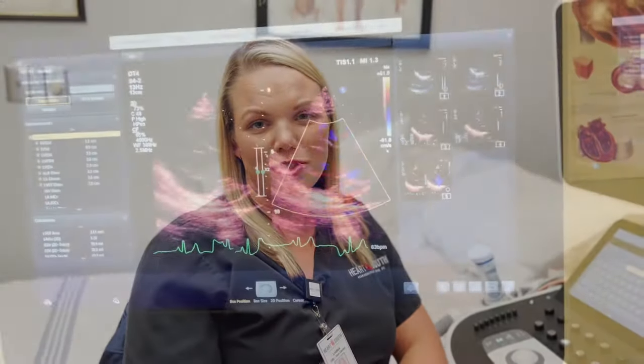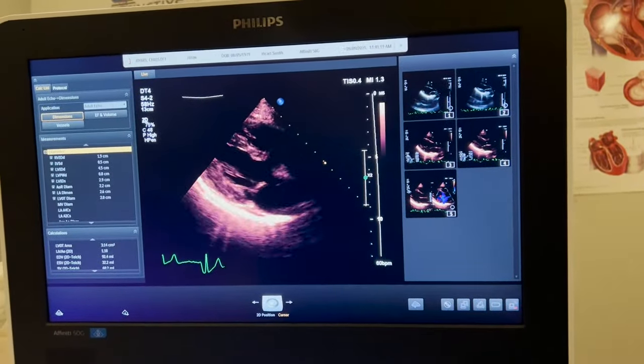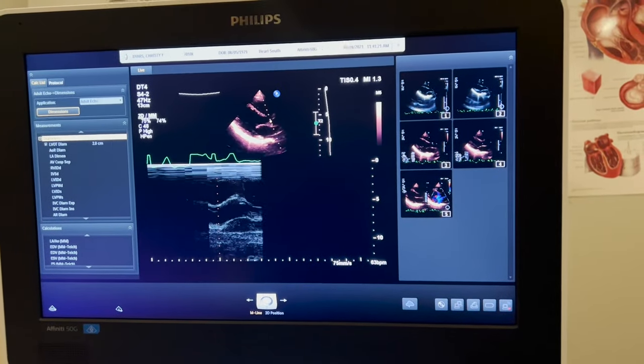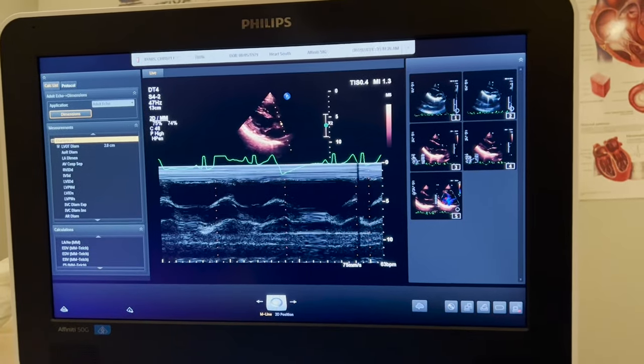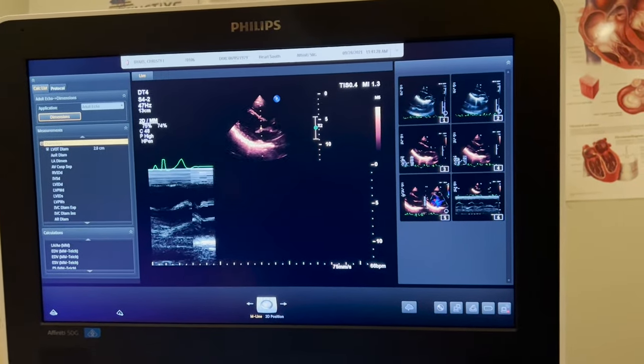An echocardiogram is an ultrasound we do on your heart to make sure it is pumping correctly and to make sure all the valves are working correctly. Sometimes your doctor will order an echo if you're having chest pain, shortness of breath, or tightening in your chest. There's multiple things that doctors will order echoes for.